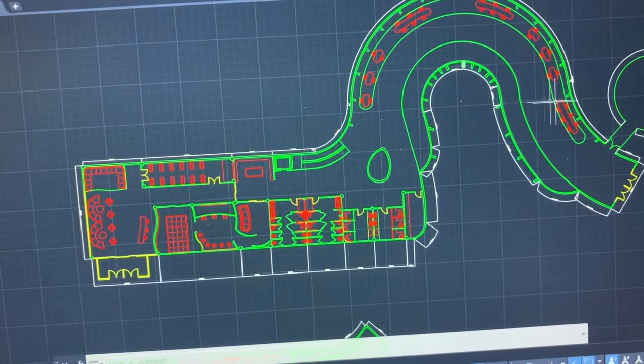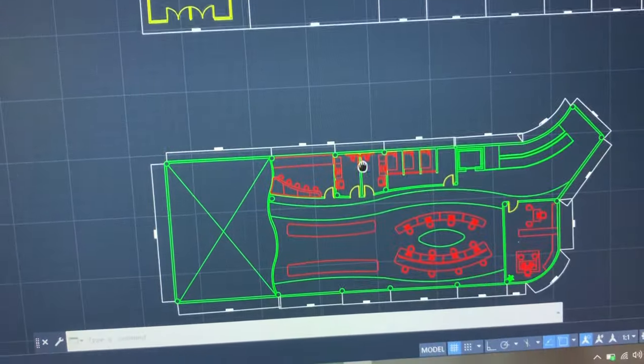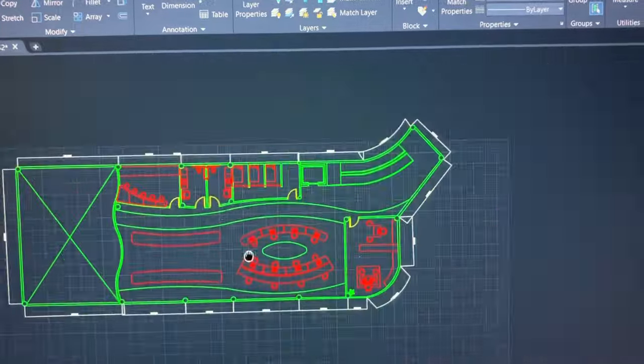My final floor plan. And this is my second floor. This is my workspace. Open workspace.